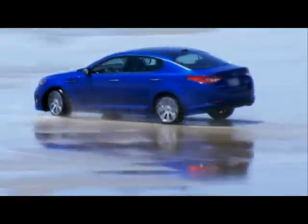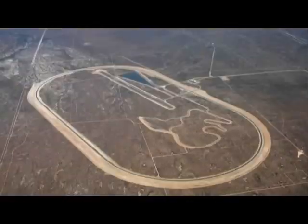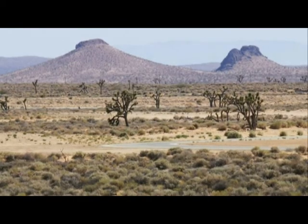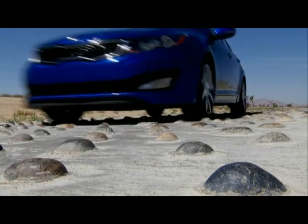But there's one more hurdle to overcome before it hits that line, testing the car for entry into the North American market in one of the harshest climates on the continent. Out here, in the middle of the Mojave Desert, the Optima is being put through its paces. It's a perfect place to gain ground on the competition in the industry's toughest market.